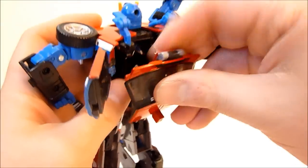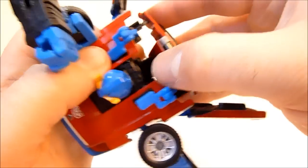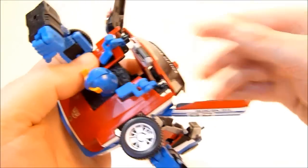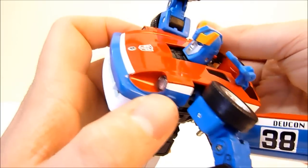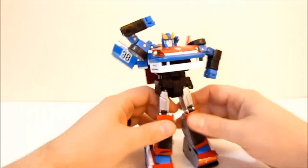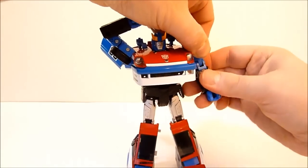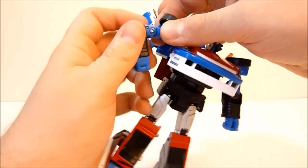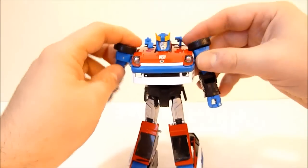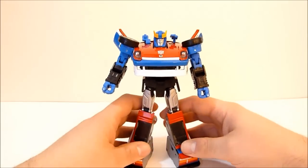That bit goes down, and this whole section comes up, and you'll see the tabs right here. It's just going to clip in like so. Just take the wings, or the doors, and just flip them up to form the wings, I should say. And then just kind of hold the wheel here and pull his arms down, flip it around, hold on to the wheel section, and then pull his arm down. And there you have Smokescreen for the most part.